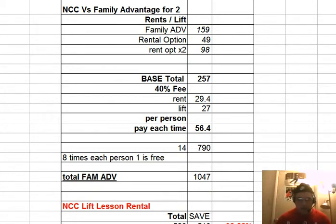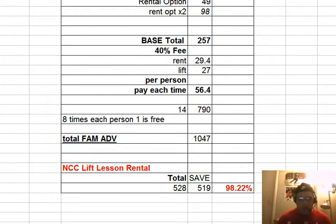$500 per, not bad. You don't have any equipment to take care of. Now we can go down a little bit, and here's what our difference is. For the NCC, you'll get lessons thrown in. You'll get a lift and rental, and you'll only pay $528 for both. You could go more, so you're getting more for it. The difference there is pretty large, about 98%.